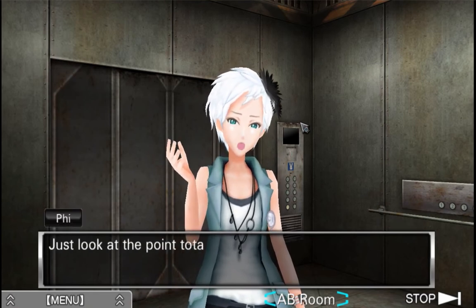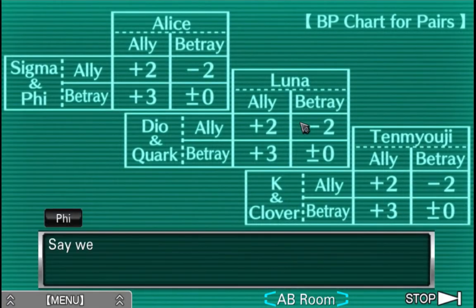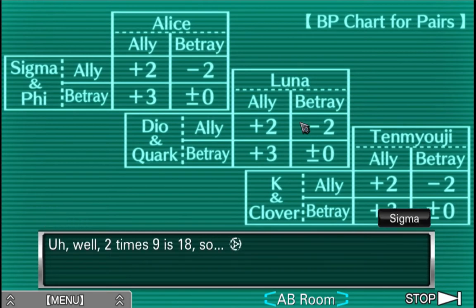Just look at the point totals. Say we all picked Ally. What would our total points be? Well, 2 times 9 is 18, so 18 points. Okay.